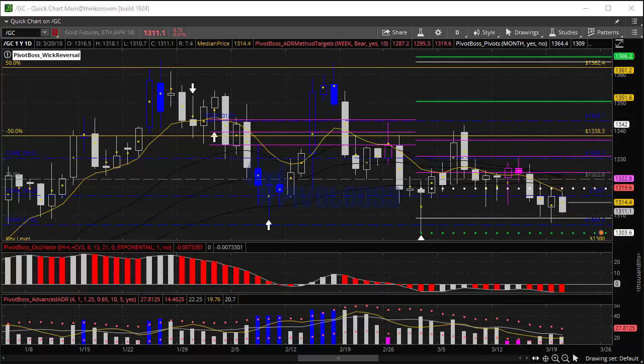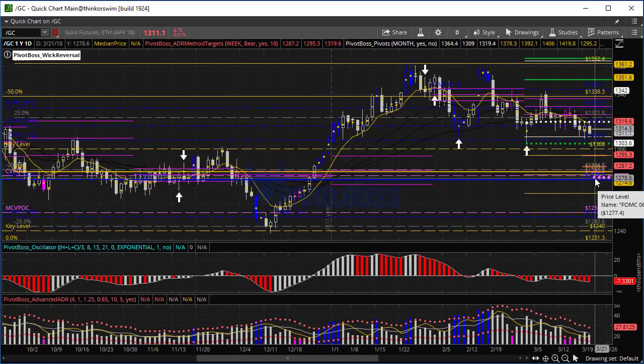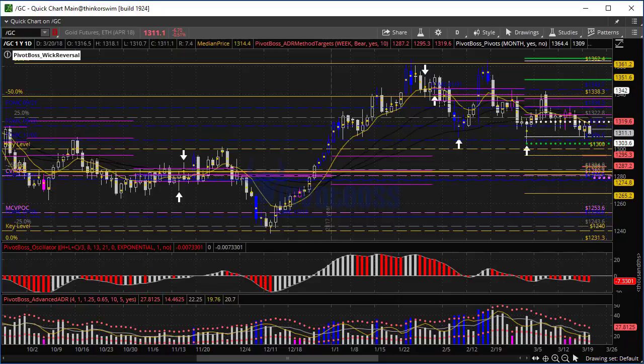Again, it needs to really break below 1305, 1300, and if that occurs, we could be looking at a significant drop to 1280 and then down to 1240 before this thing even thinks about bouncing. So it could be a significant move once we're ready to go. So keep an eye on gold.